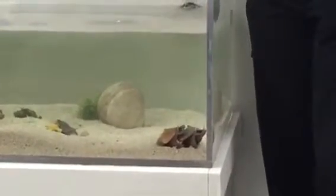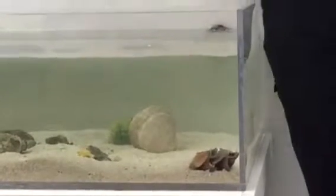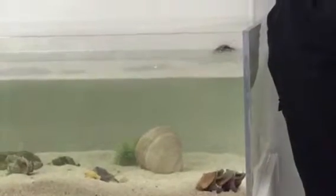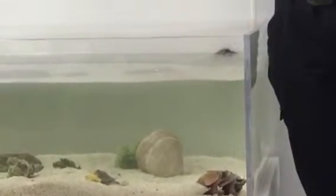These guys move around a lot. The fighting conchs are grazers. They eat primarily seaweed and algae. So they're kind of like little bunnies. They'll kind of do a step, eat some seaweed and algae, do another step, eat some seaweed and algae.